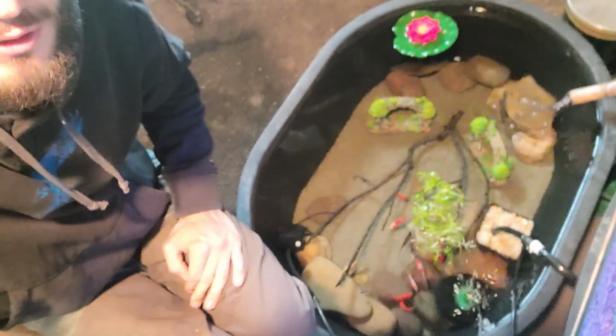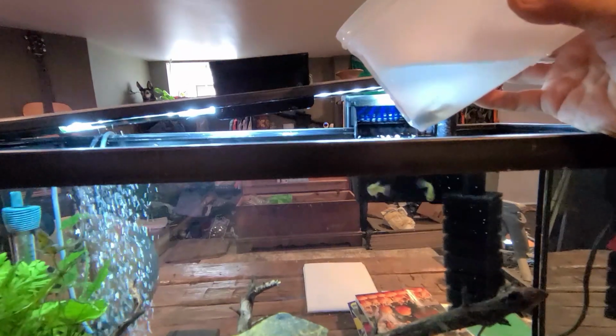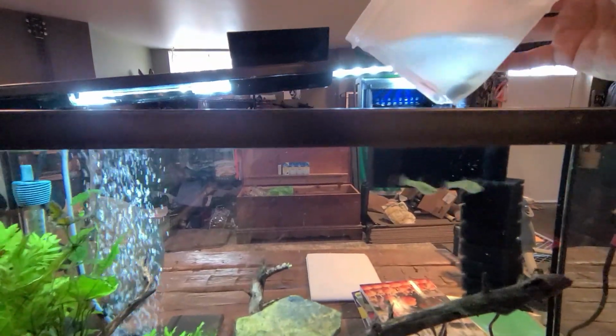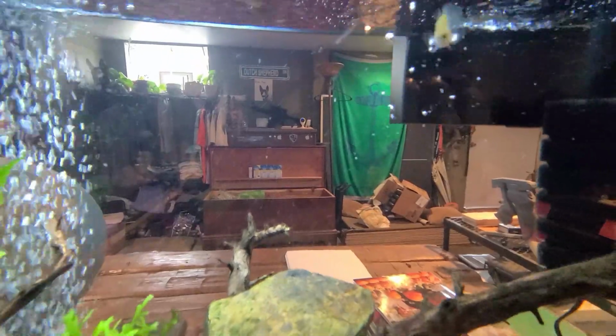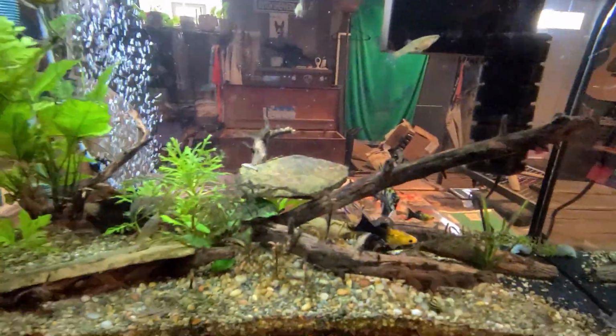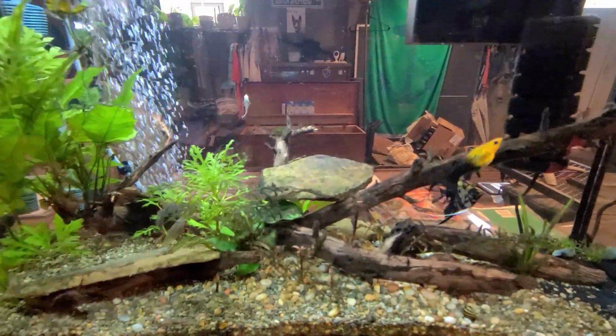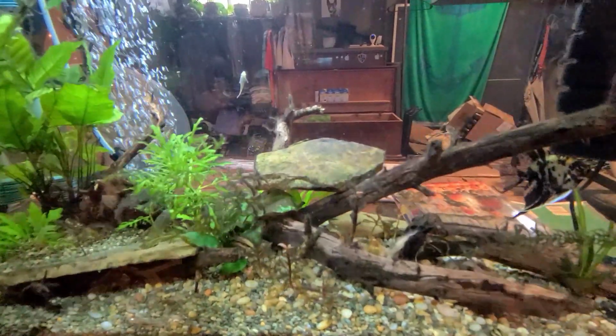Should have moved this quarantine tank closer because I have to reach over my tub to get to it, and it's just hard on the back. Okay, I got all 3 of my auto sinkless and a zebra nerite. I'm going to be just pouring them right in. Here they go. Now I should have 5 auto sinkless in here and an extra nerite.